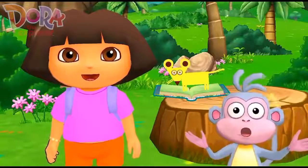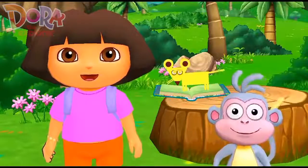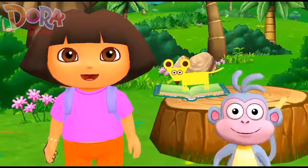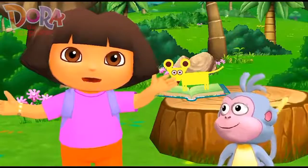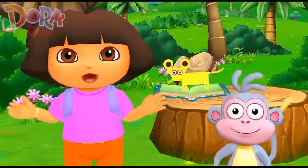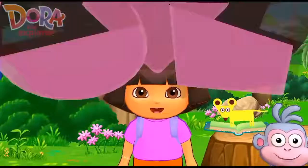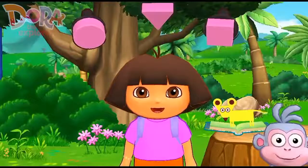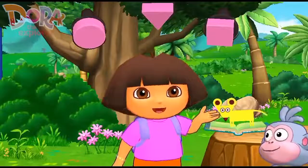Dora has shaped stamps! Really? It doesn't matter what shapes they are! Please make some shapes! All right! Let's help Shapey Mouse with my shape stamps! Will you help him with us? What shape do you want?